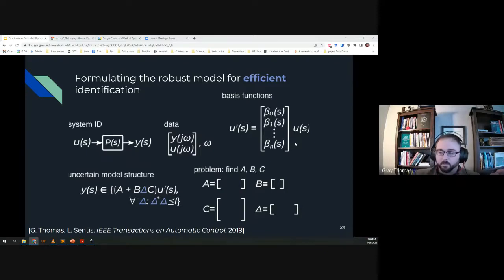And we parameterize our model using a set of orthonormal basis functions beta so that U prime is this vector of betas times the inputs. And we define our uncertain model structure as follows. Y of S is included in the set defined by A plus B delta C U prime of S for all possible deltas satisfying that two norm bound on delta. So our problem then is to find A, B, and C. And if we look at the structures here, B is a square matrix and C is a square matrix. Both of those can be defined to be invertible.